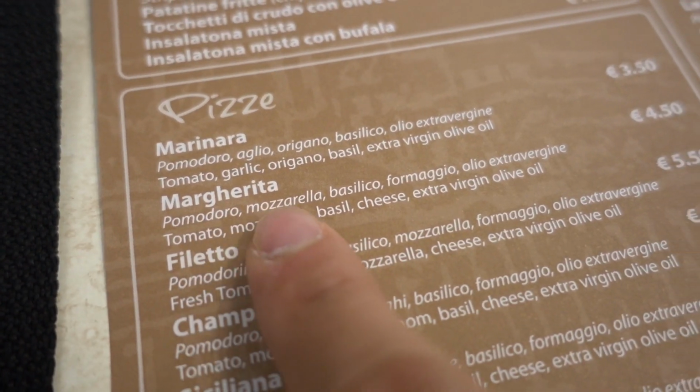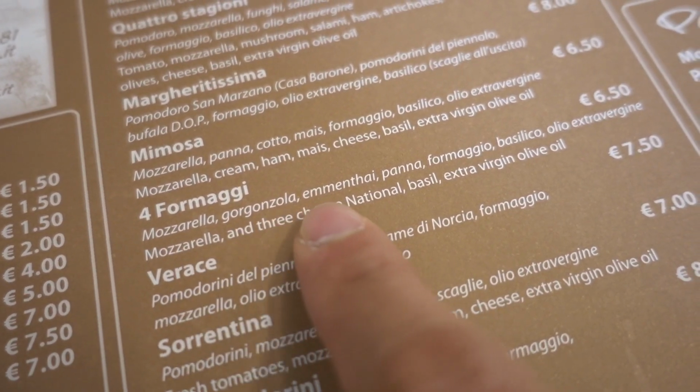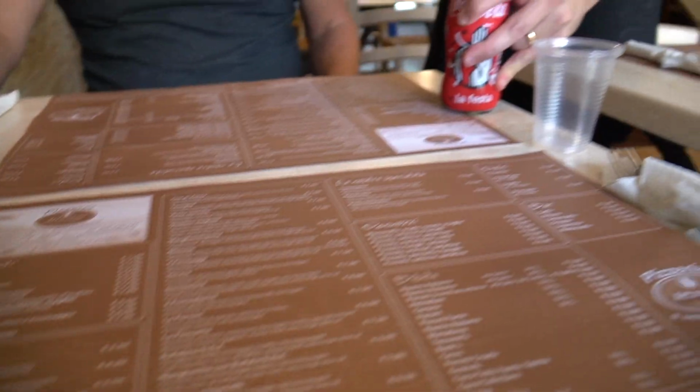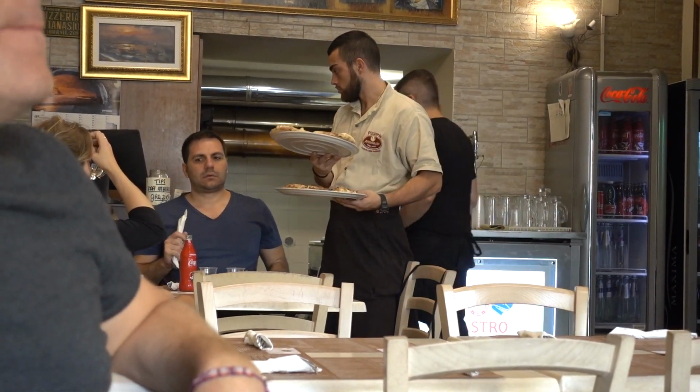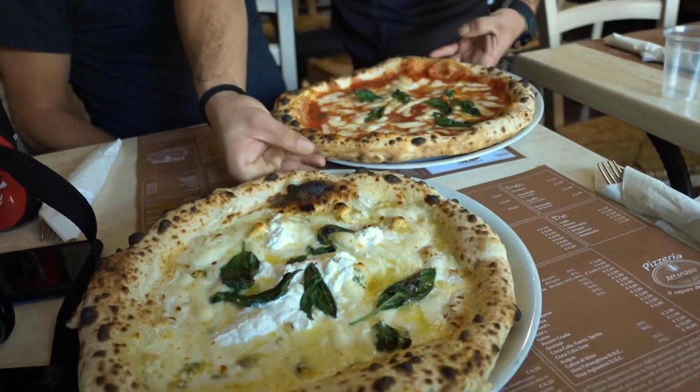I decided to go with traditional and get the margherita pizza, and Hollis decided to go with traditional too and get the quattro formaggio. And we don't use plastic, so we'll just drink right out of the bottle. Did you see the pizzas that come out of that oven? They're massive. We should definitely order. Oh God, that's gonna be a lot to eat. We're in Naples, this is what we're having.